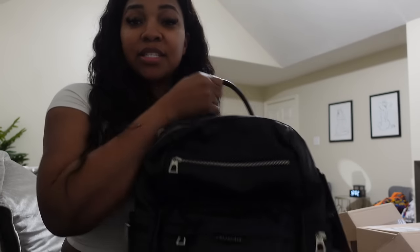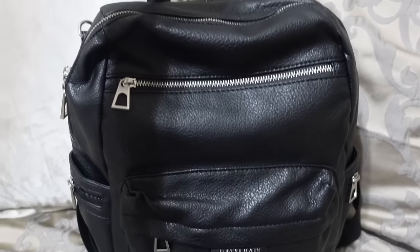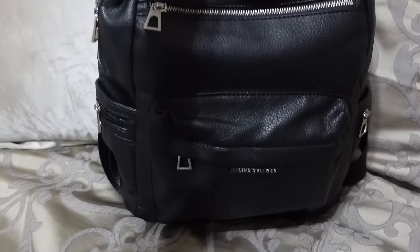Okay, so I did receive a few packages in the mail today, and I do want to show you guys a few things. I think I showed y'all some earlier, but I got some more. I want to show y'all this backpack that can double as a purse, that can double as a travel bag, or it can be a kid's school backpack. Whatever you want it to be, whatever you want to use it as, you can.